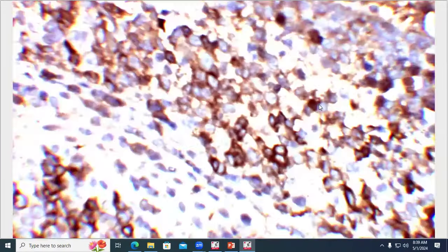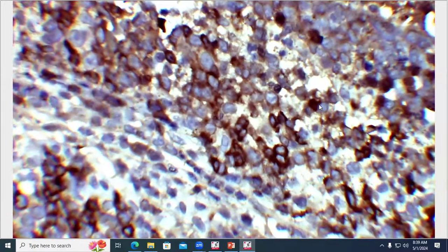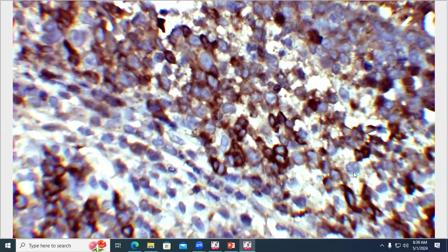And we can see that a larger percentage of these cells and the larger cells with the more prominent nuclei are staining positive for the CD79A, which would be consistent with a B cell lymphoma.